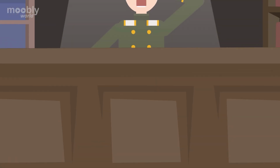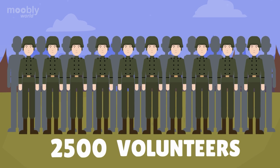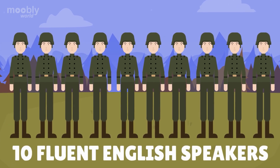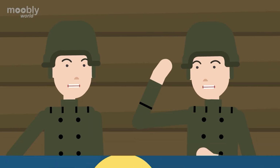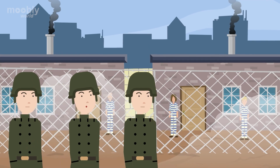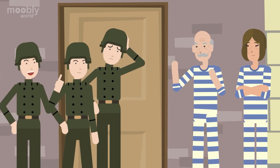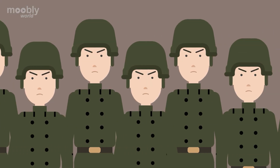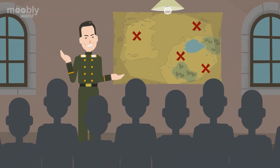The training outcomes fell short of expectations. Among the 2,500 operation volunteers, only 10 achieved fluency in English with an authentic American accent, while only 400 mastered basic English. To enhance the skills of those with limited English, they were dispatched to concentration camps. There, they were provided opportunities to engage in English conversations with imprisoned Americans. The German soldiers who were indeed fluent in English were placed in a special group tasked with infiltrating enemy lines.